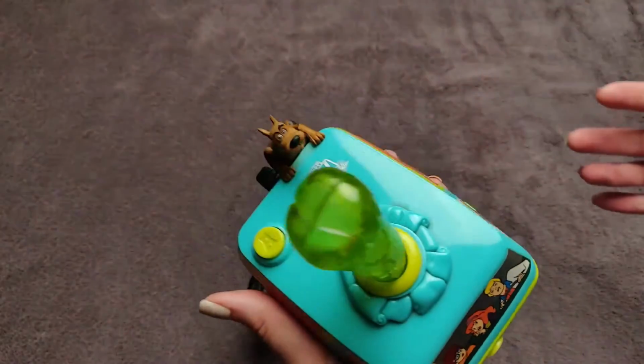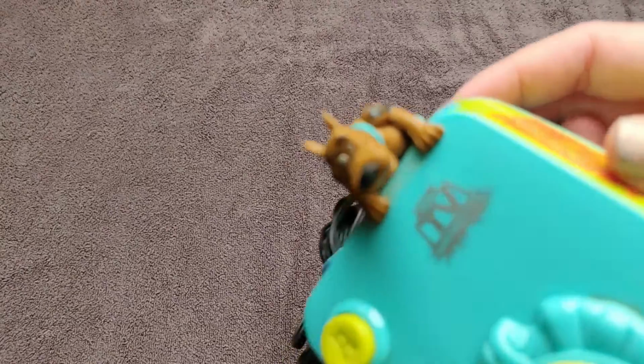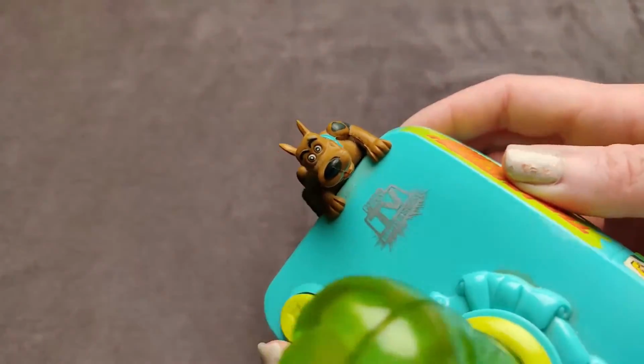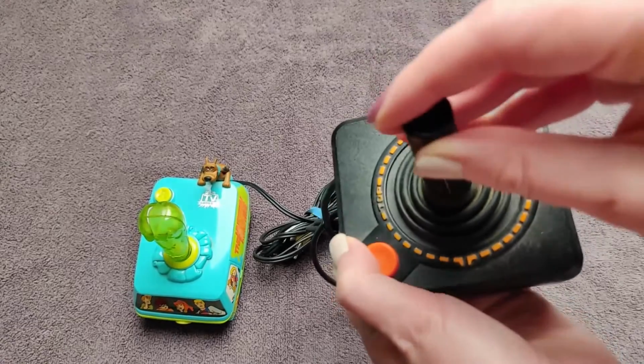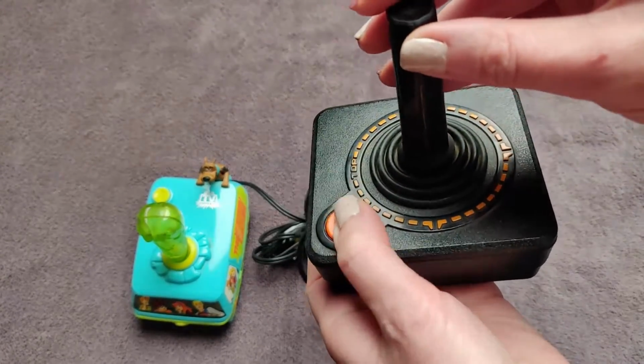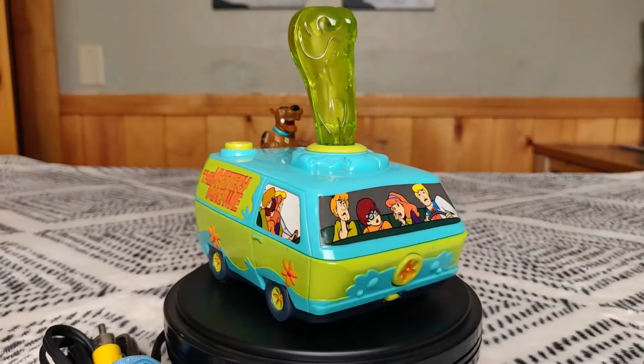This is not the most comfortable controller ever, mainly due to being a bit on the bulky side, and Scooby-Doo is hanging out the back of the window, which can get in the way of your grip sometimes. But after a little while, you'll get used to it. The clean square design and size of the Atari 2600 controller might be the sweet spot for single-hand joysticks, but I think it's worth being a bit on the larger side for the design aesthetic.